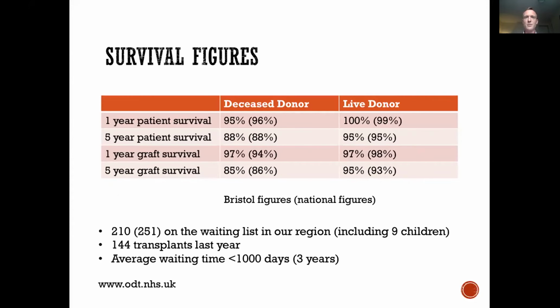This is a bit of a busy picture, but I thought I'd just put up some survival figures. What it means overall is that you can expect to be alive and you can expect your kidney to be working after a year, and that's reflected by all the numbers in the 90s there. Our figures are shown, and then the national figures in brackets, and there's no real difference between them. Of course, some people will find that the kidney's not working after 5 years, but that's not many of you.